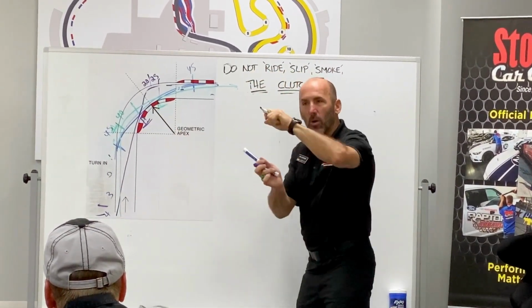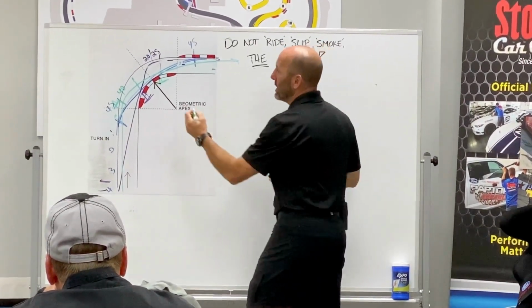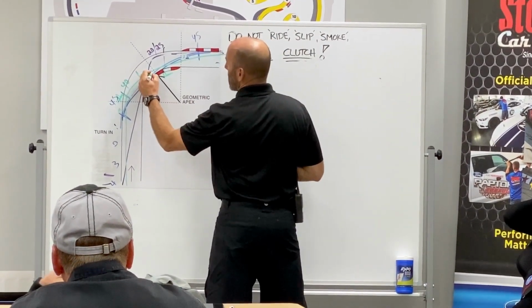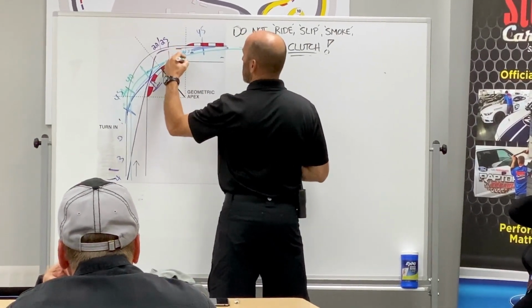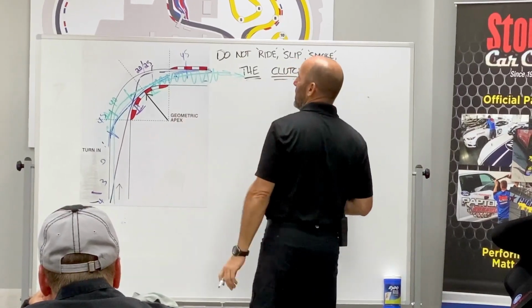But as we start unwinding the wheel, what can we do with the gas? Feed the power in, right? So I start giving it a little gas maintenance. I start unwinding. And as I unwind and track out and get straighter and straighter, eventually I'm wide open and down the road.